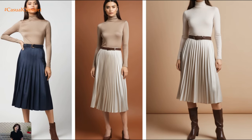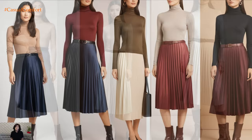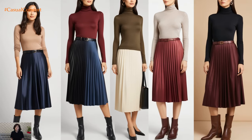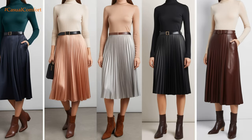Tuck the turtleneck into the skirt to create a more defined waistline and accessorize with a belt for added style. For footwear, knee-high boots or heeled loafers are the perfect finishing touch to keep the look refined and seasonally appropriate.